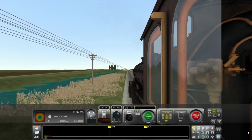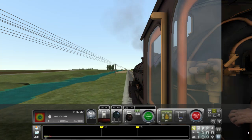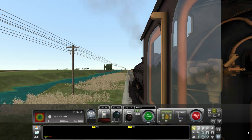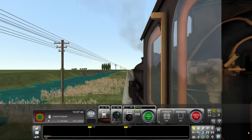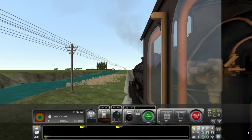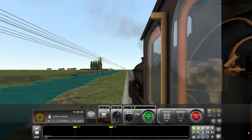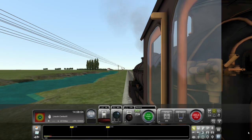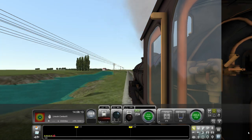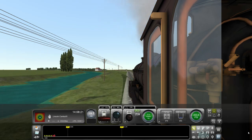Okay, we're gonna have to apply some brakes here by the looks of it. I don't know, we might not. Yeah, I think we will. Just a little bit. Slow us down to 20. Let's release them. Now I wonder where we're gonna go. It's not a junction, is it? Not sure. Going around a bend by the looks of it.